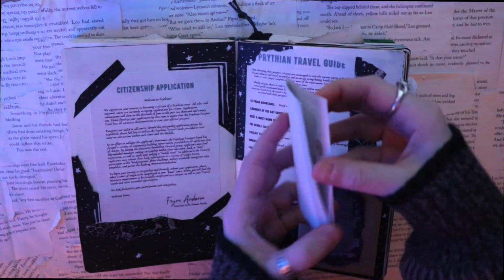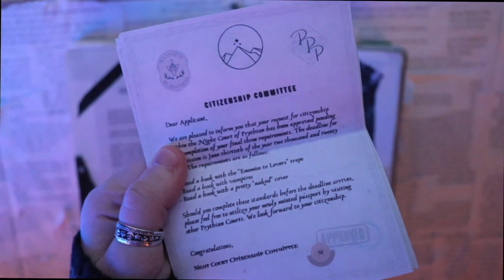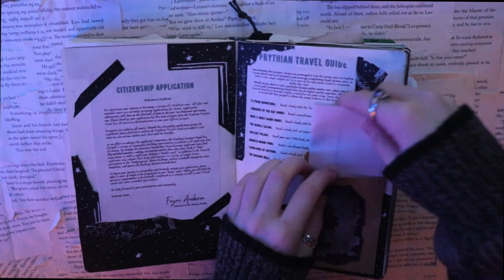And then in here, we just have a bunch of the committee stuff. So yeah, I printed out all of them because I didn't know which prompts I wanted to do, but I ended up doing none of them.